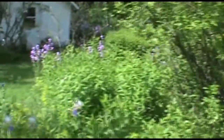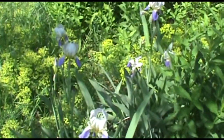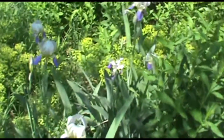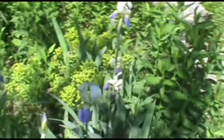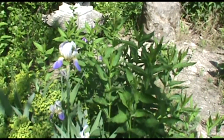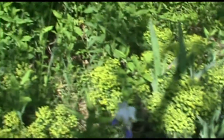It's a little clump of irises. I used to have some really cool irises. I mean, they were different colors. I had blue ones, I had pink ones, white ones. These are just the basic run-of-the-mill irises. I got tired of trying to weed the things, and I just dug them all up and gave them away.